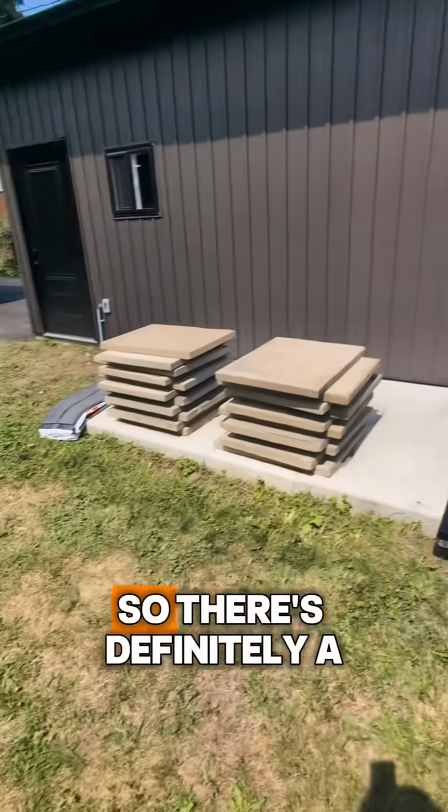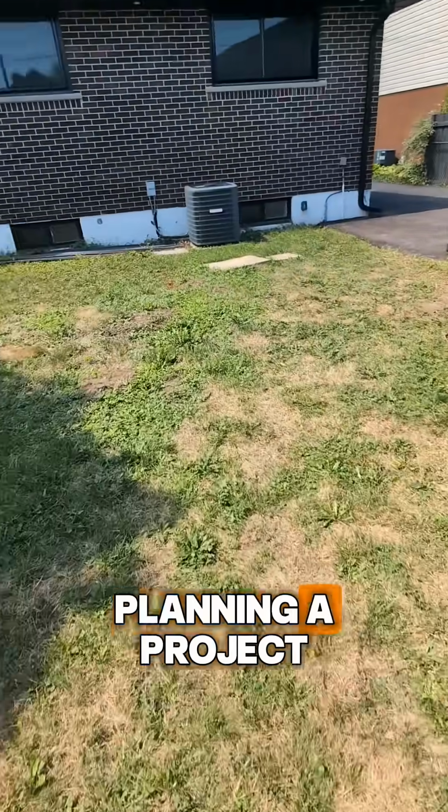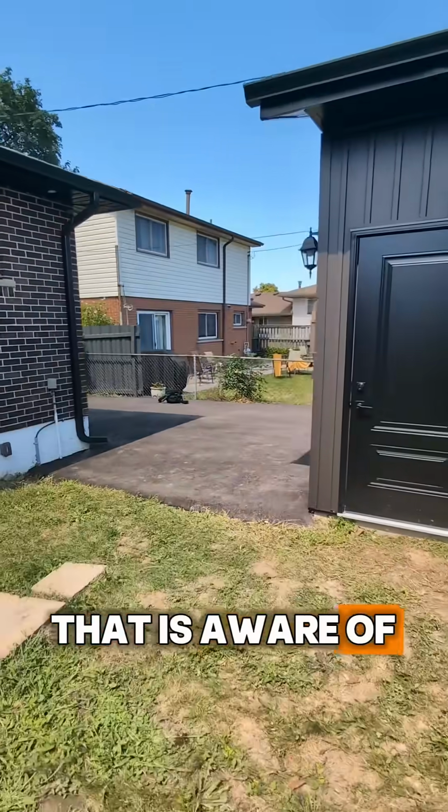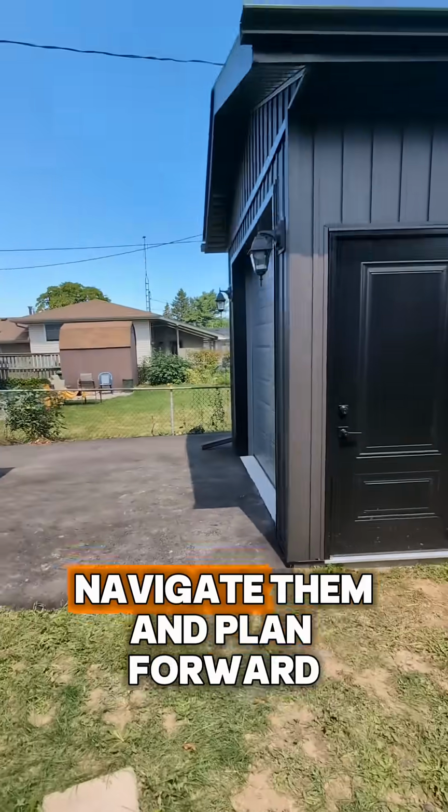pad. So there's definitely a lot to consider when planning a project, and that's why it's so important to work with a company that is aware of these challenges and can help you navigate them and plan forward.